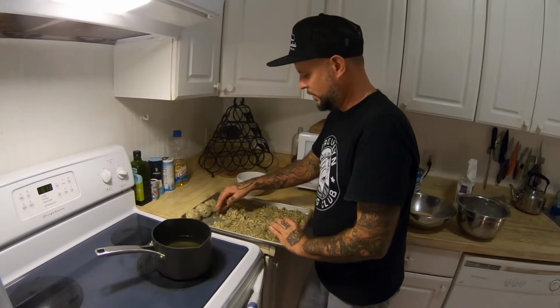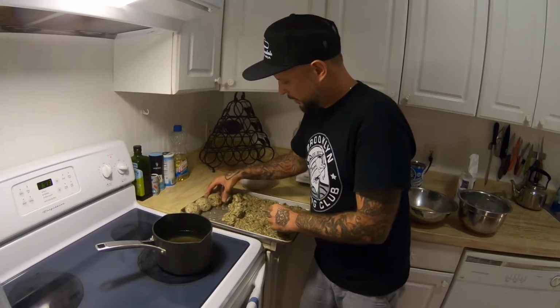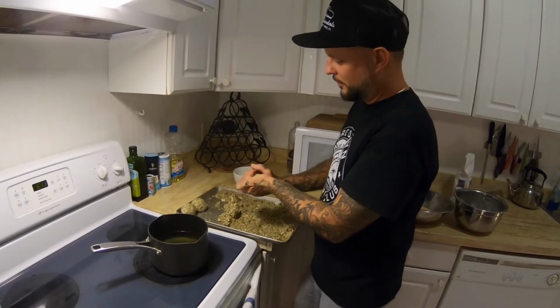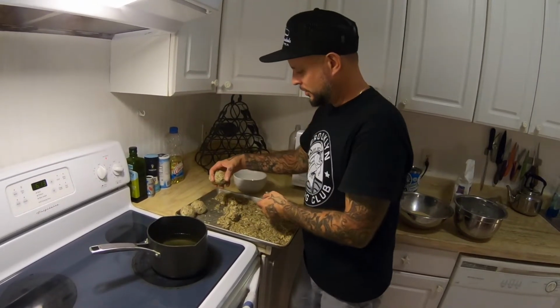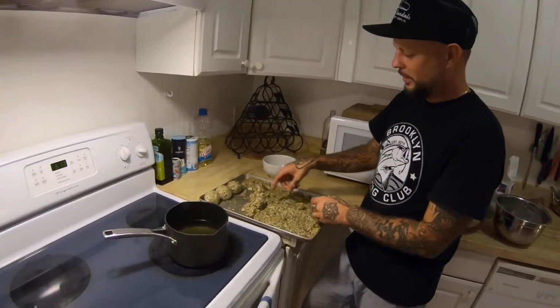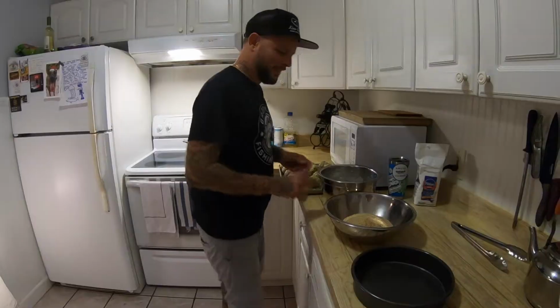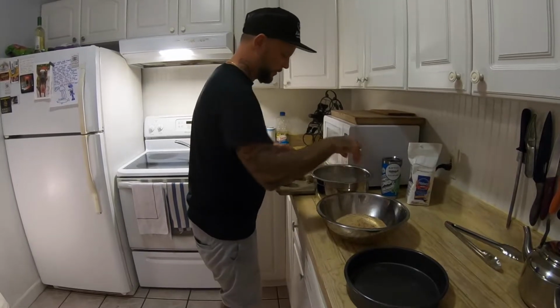Now another trick is that if you roll your balls and they sit too perfect, that means they're a little too firm. They don't have enough liquid in them. So when you bite into them, they're going to be dry. So if you roll them into your ball, then you put them down, and slowly they lose their shape. That's the perfect consistency of risotto. We're gonna bread our arancini now, and what I like to do is put a couple into the slurry.